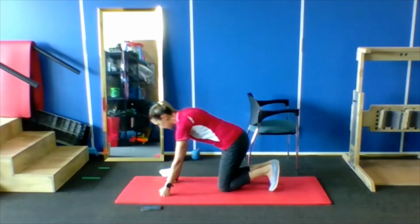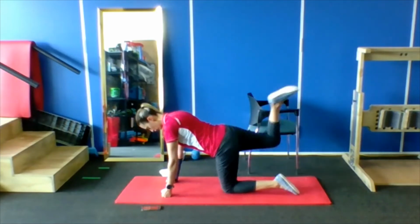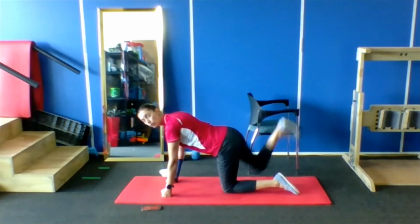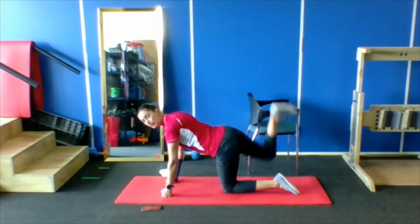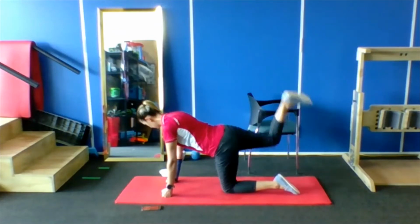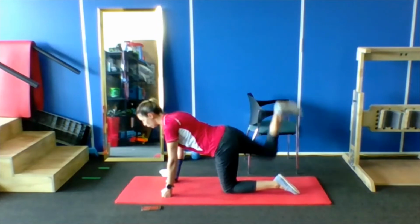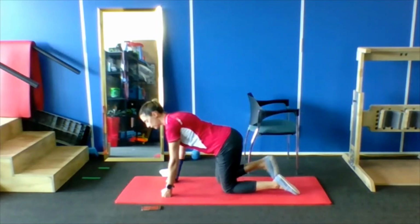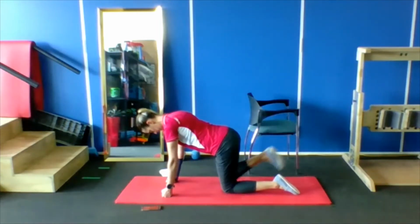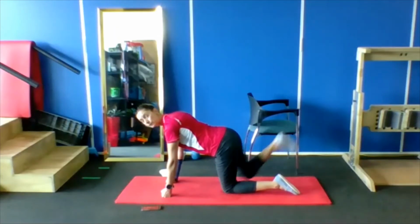So back into the same position. We're doing your other leg now. Good. Off we go. So we're going sole to the ceiling, knee stays bent. Again, belly button to spine. Turn those core muscles on. Squeeze those shoulder blades back. We've got 10 seconds to go. 5 to go.